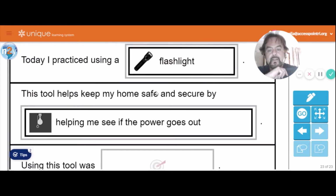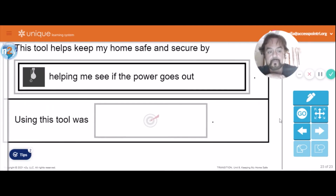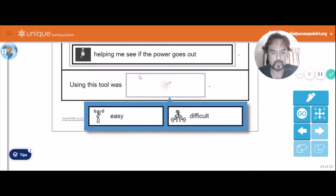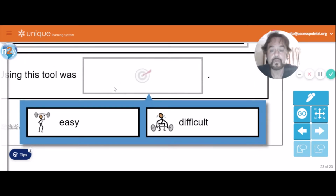Okay, so a flashlight keeps you safe by helping you see if the power goes out. And we'll practice using one today. Maybe you can practice using one at home. Using this tool was... We're going to have to decide today in class. You're going to have to decide at home whether using a flashlight was easy or difficult. I'm really hoping that using a flashlight will be easy for us. Okay, but we'll have to see. Let's put easy, because I'm going to try to make it as easy as possible for you in class to use one.